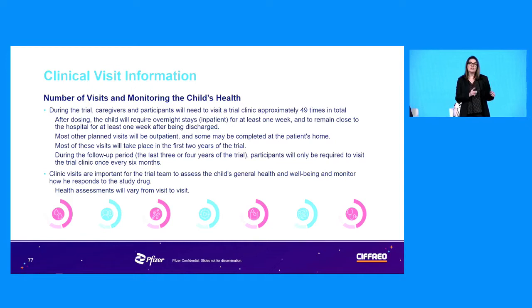When you're talking about dosing, you really want to do your visits before and extremely soon after, because that's the critical time where we want to keep an eye on things. As time goes on, visits will become less frequent, and so we can think about what that means for travel, et cetera.